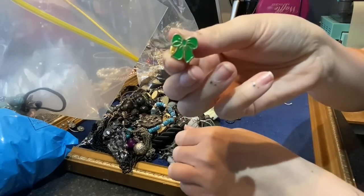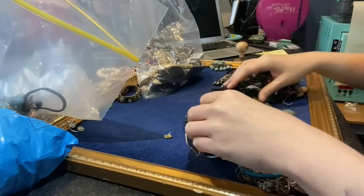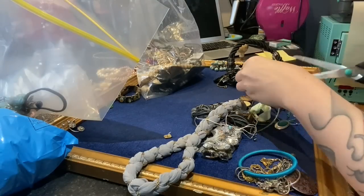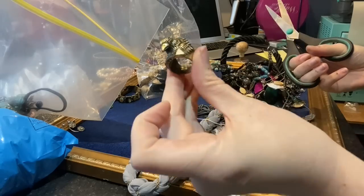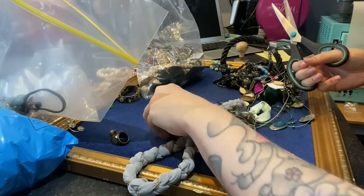Got a little pin. Is that a Macmillan one, I think? So that I'll keep for the pins that I send to a Mr. Green every so often because he likes his badges. That'll go into a rings lot. That's a bit crazy though with the eagle.